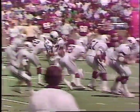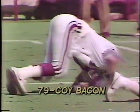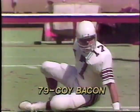For 38 years of age, Bacon moves pretty well. It's an inside move on Keith Workman. Bacon faked upfield, which is his best move, and cut back inside, and Workman just missed the box.